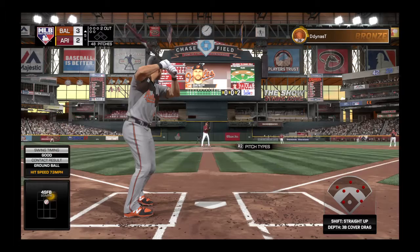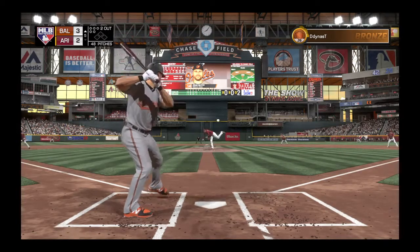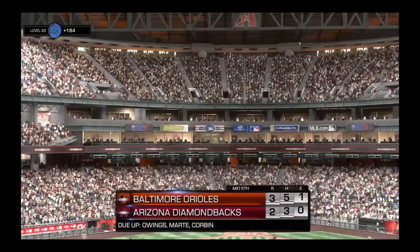Up next for the Orioles, Craig Gentry, a left-handed hitting outfielder, 2 tries so far. Gentry. Hit down the third base line. Throw on to first gets him, and the side is retired.